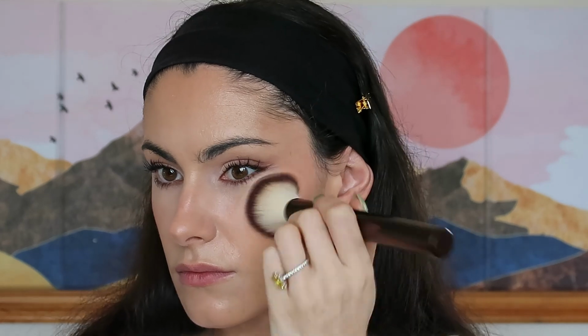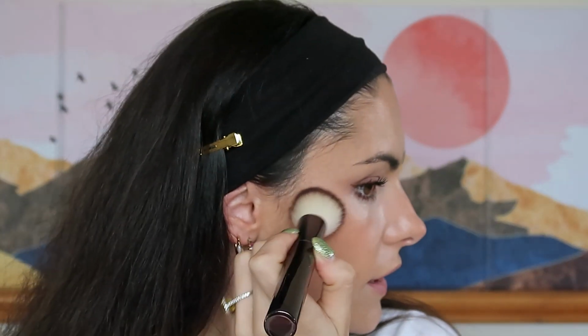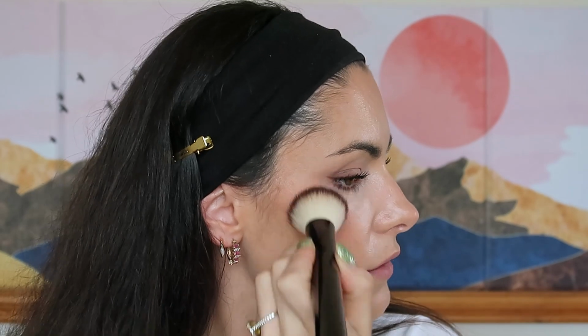Now for powder blush, I am going to dip into the powder of this Patrick Ta. That is just so pretty. I'm kind of wishing that I stuck to the more corally eye and I didn't brown it up as much as I did, because initially that was my plan, and then I kind of just got scared and I neutralized it, and I'm wishing I didn't do that. But hey, that's what trials are for.